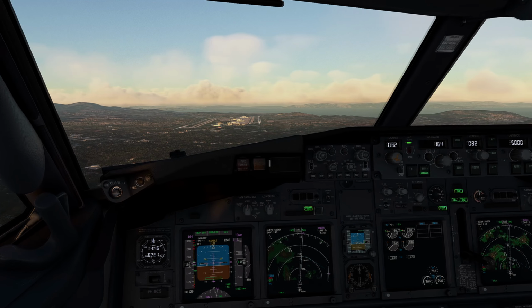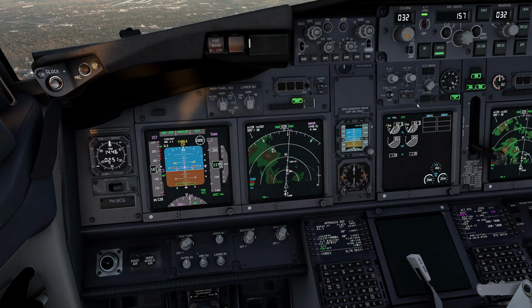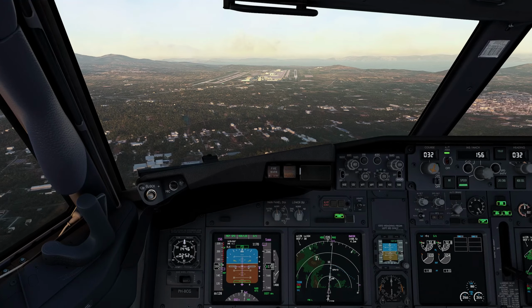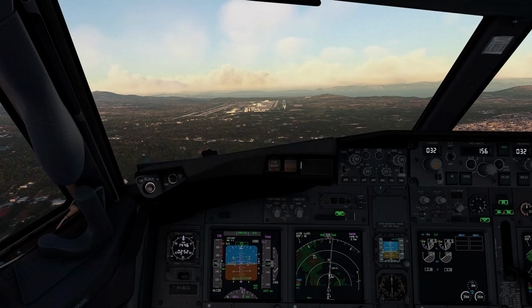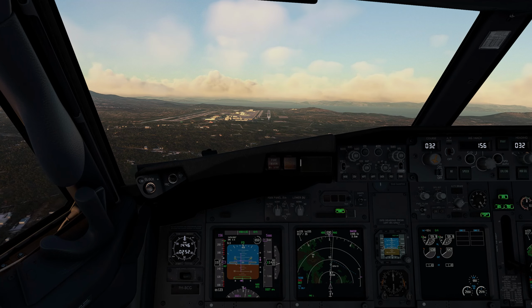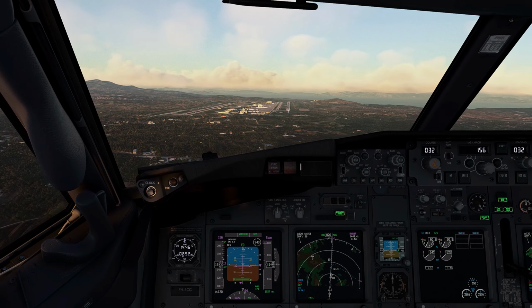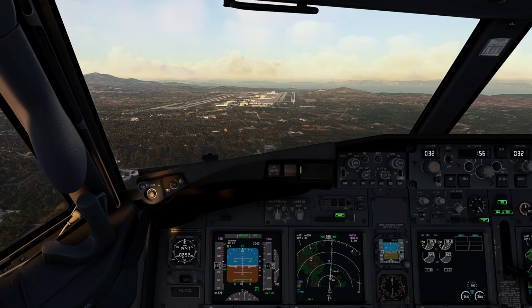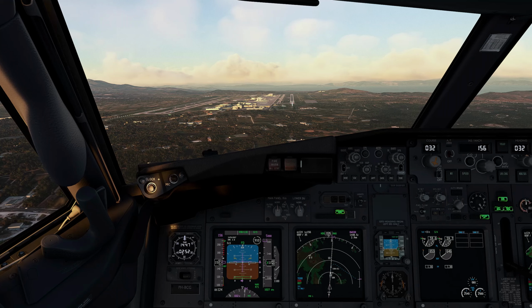Right. Flaps 30. Speed 1, 4, 1, 5, 6. All right, I have control. Spoilers armed, speed brake is on, landing gear down, and flaps 30, green light, landing check is complete.